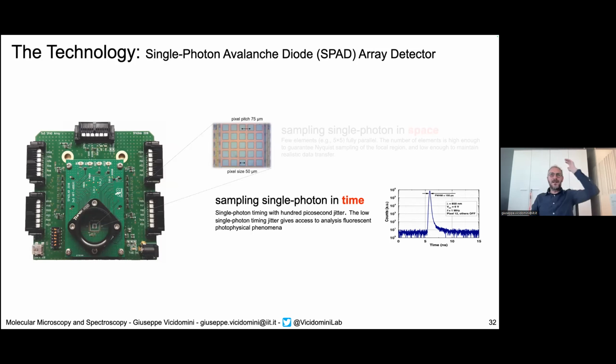Last but not least, I did not mention so far that this is a single photon detector, but it's also a timing detector. So for each photon that arrives at your single element detector, I can register the so-called photon arrival time with a precision of 100 picoseconds. And 100 picoseconds is a precision that gives you access to the photophysics of your molecule.